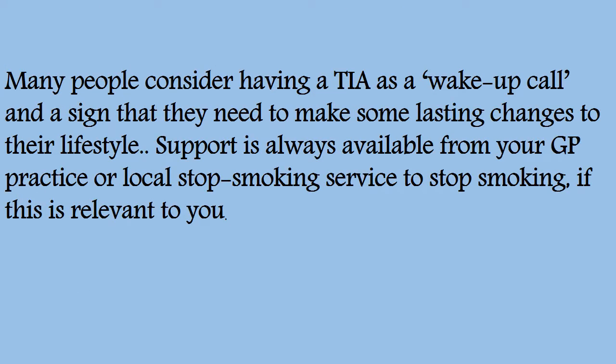Many people consider having a TIA as a wake-up call and a sign that they need to make some lasting changes to their lifestyle. Support is always available from your GP practice or local stop smoking service to stop smoking.